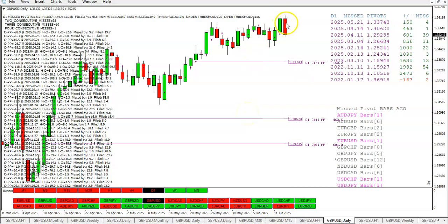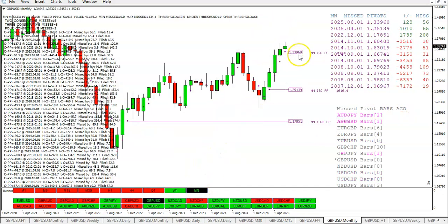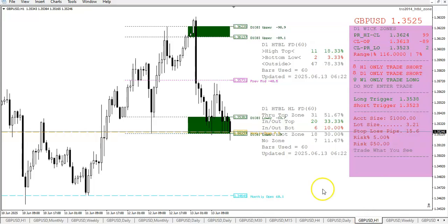And you can see we did take out today's pivot. We took out the weekly pivot, but we haven't taken out the monthly pivot yet. And we still have 2 trading weeks left this month. So there's an opportunity that we might take that monthly pivot out. In and out of the upper wick zone from yesterday's daily candle, and in and out of the lower wick zone.